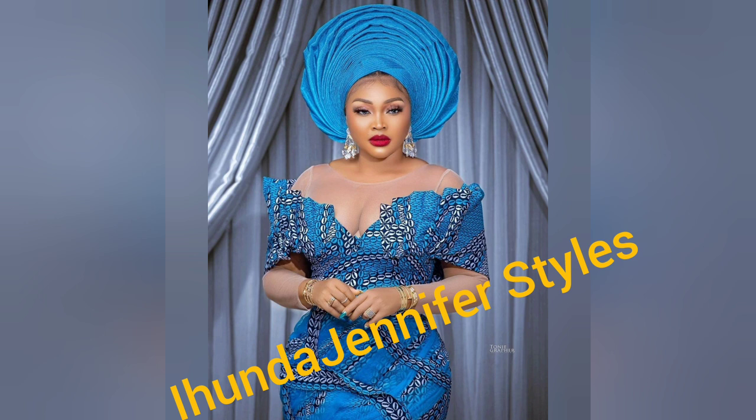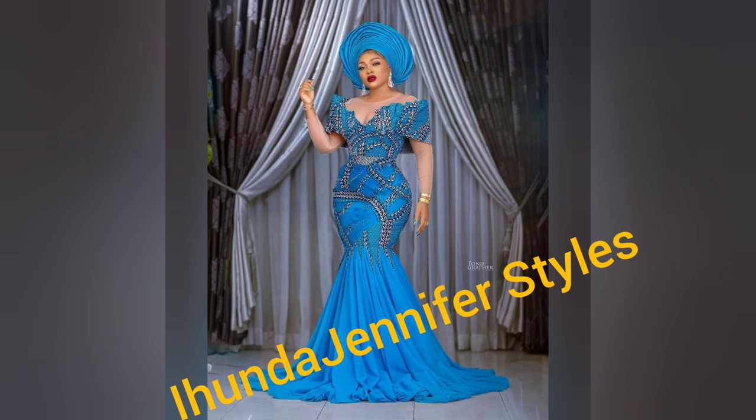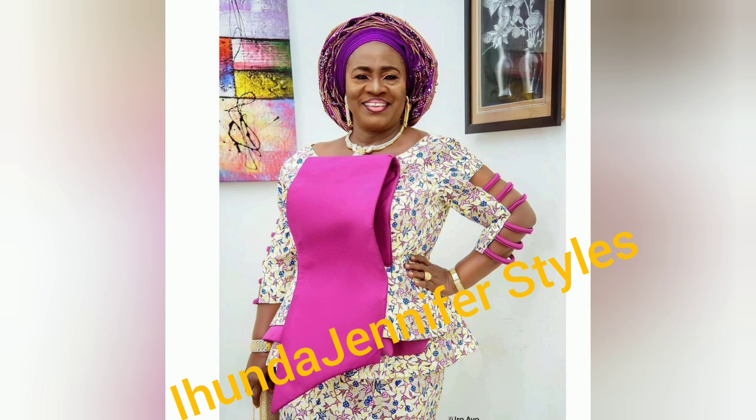Guys, look at this latest Ankara gangster gown by Mercy Aibe. Look at the sleeve, that off shoulder. The details are just simple but beautiful, but I love this sleeve. The bodice part of this gown is on point. Even this particular one, I love the sleeve as well.